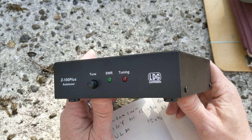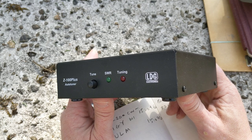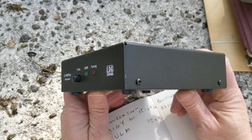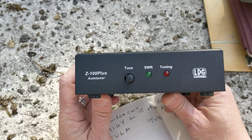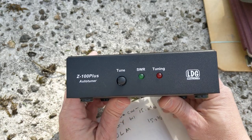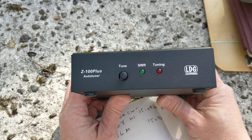I charged that battery with a Micro M Plus charge controller connected to a 5-watt solar panel that I've had forever. And it has just worked flawlessly. I can't believe how the Z11 Pro has done all these years. It's RF sensing, so from inside the shack, I feed it.